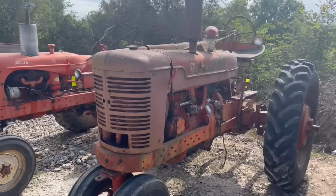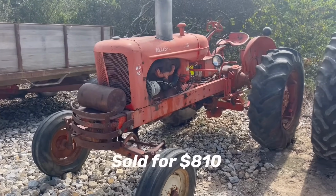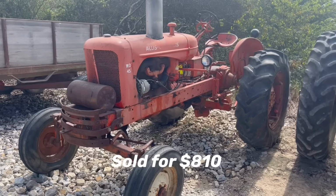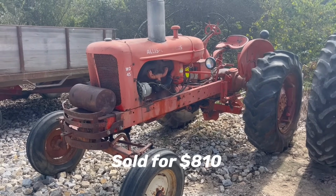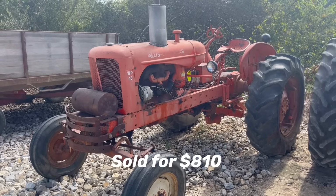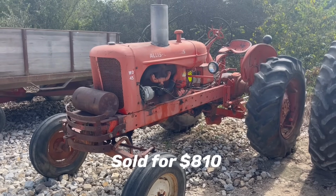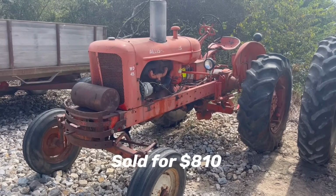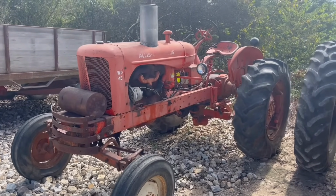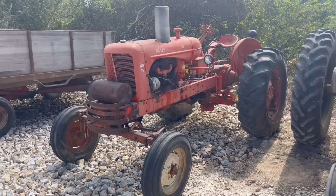Got a WD-45. It also ran when it drove off the trailer when it got here. It has a coolant leak from the water pump. It has a few other fuel issues, I think. I don't know. It has a couple issues, so we're selling it as a non-runner as well. But both of those tractors ran the day they got here or right before. So there's some projects in there that maybe don't need a whole lot of work to check out there and see if you can do something with them.